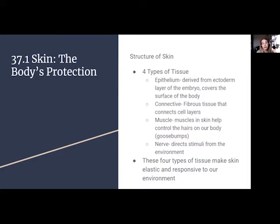The next type of tissue found in your skin is called connective tissue, and it is exactly what it sounds like. It helps hold everything together. There are also muscle tissues in your skin. Now, we're not talking about large skeletal muscles like a bicep or a tricep. We're talking about teeny tiny little muscles called erector pili, and those are the muscles responsible for things like goosebumps.